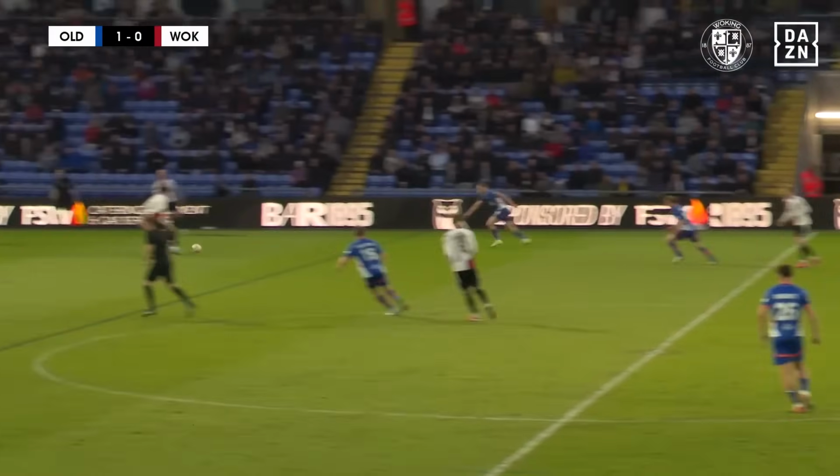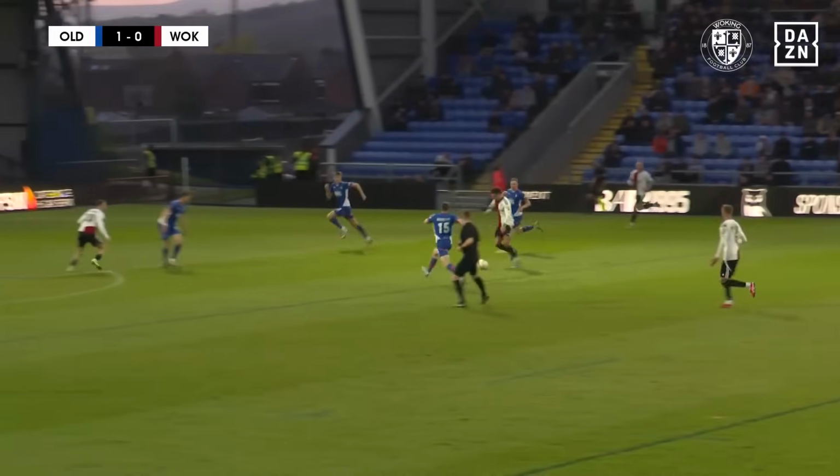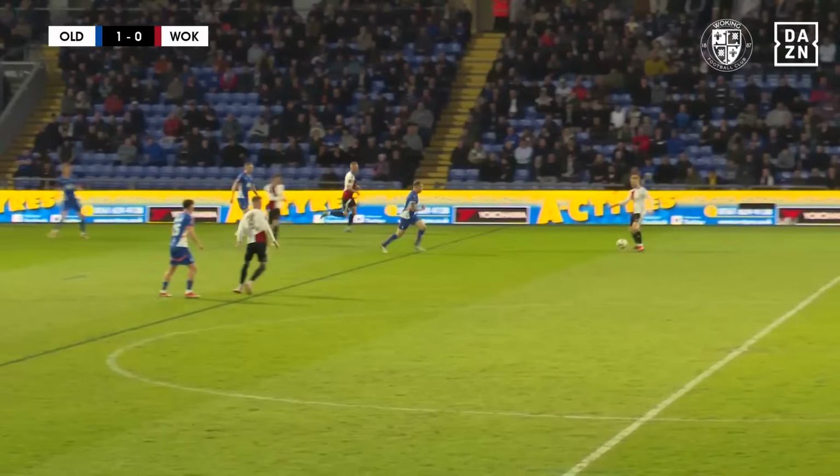Walker in the air. Here is Walker now. He's dropped a bit deep to pick up the ball. He's got some space to drive into. He's heading towards the edge of the box. He shoots, left-footed. Well wide of Woking.